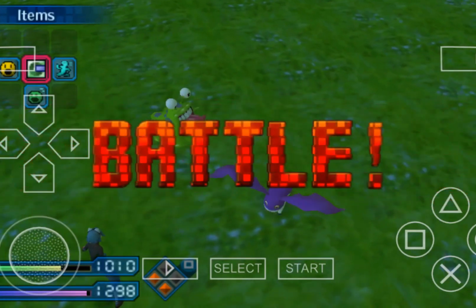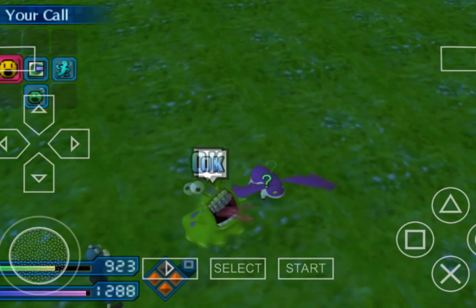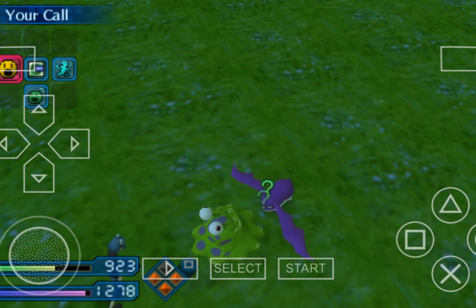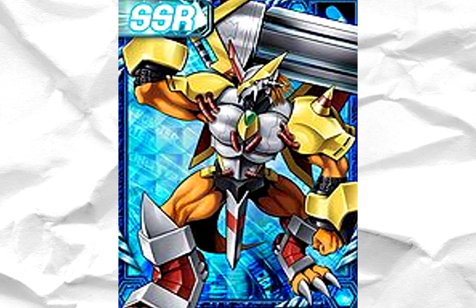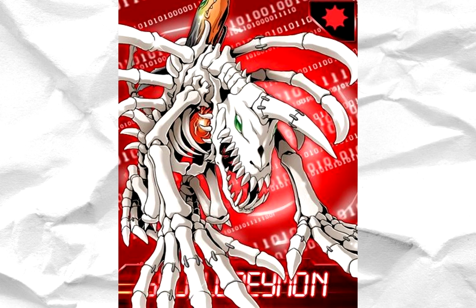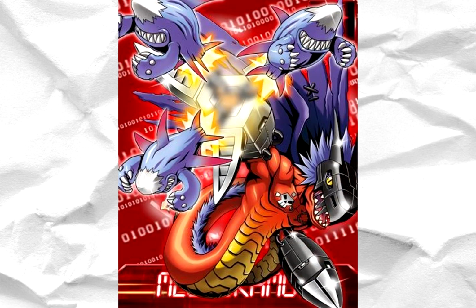And is there another which is not in the vote that you would like to see gain an X antibody form? My 10 favorite X antibody type Digimon from the vote that I cannot wait to see are Apocalypmon, Victory Greymon, Millenniumon, Skullgreymon, Piedmon, Tyrannomon, Puppetmon, Megidramon, Chaosmon.